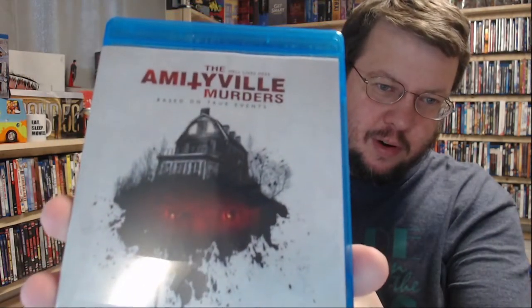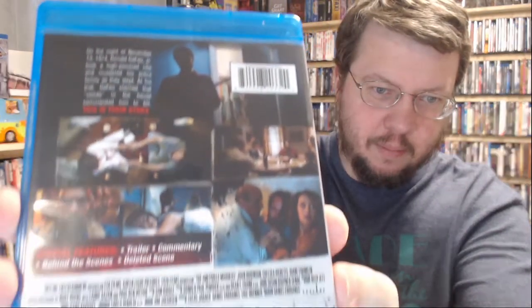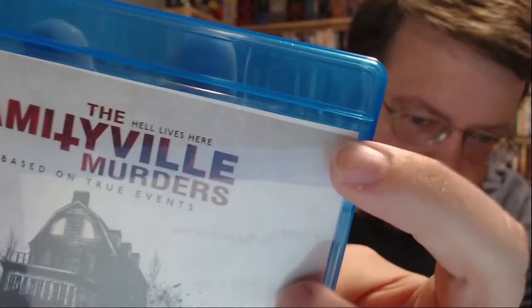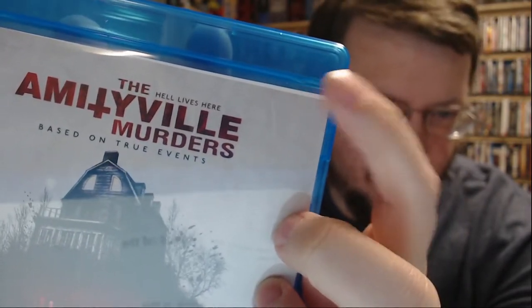The other was the Amityville Murders. This came out in 2018. I don't really know why I bought this one specifically. I don't know if I just saw it on Blu-ray and felt that I should grab it while it was there. This is the Amityville Murders. Same house, the DeFeos, that's the family that was part of it all. I haven't watched this one, so I don't know anything about it. Oh, that's a cover. I do find it funny that, I don't know if you can see that or not, but even the packaging on this one is super, super cheap.